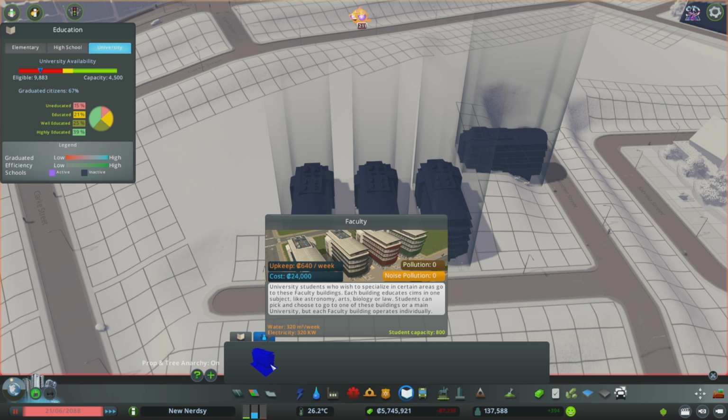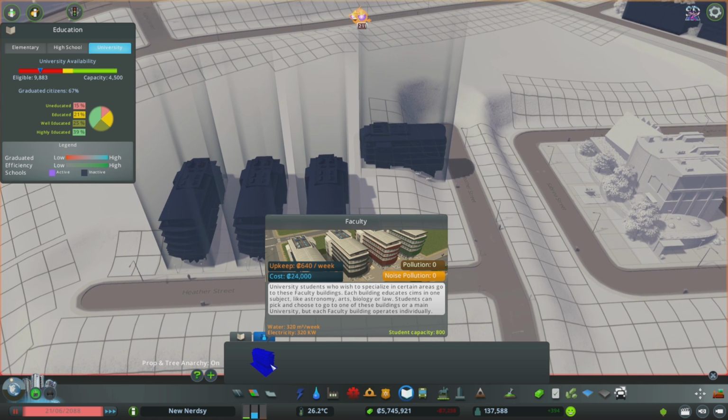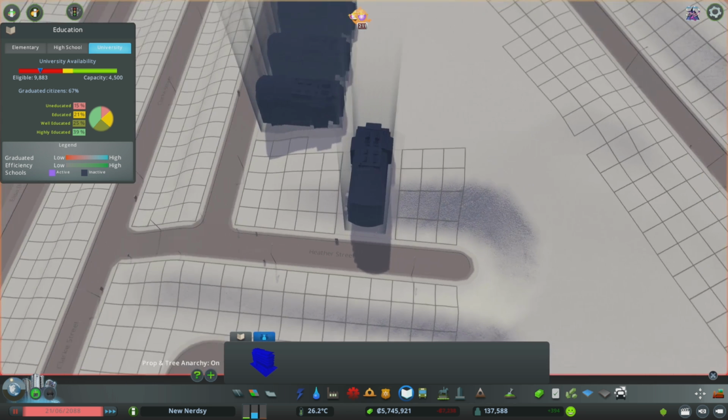University students who wish to specialize in certain areas go to these faculty buildings. Each building educates Sims in one subject like astronomy, arts, biology, or law. Students can pick and choose to go to one of these buildings or a main university, but each faculty building operates individually. Okay.